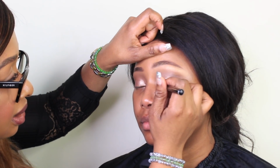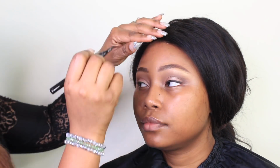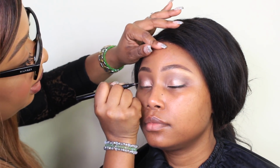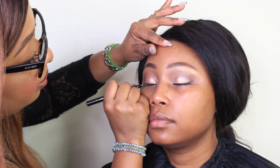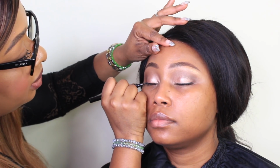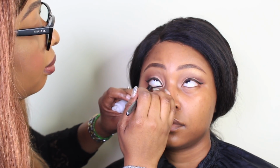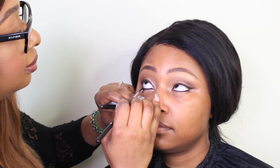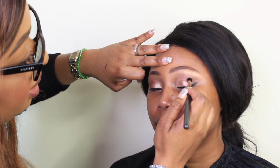I'm just lining the eyes now with a liquid liner. Before I do wings, I like to make sure the top is done first and they're symmetrical. And I'm gonna set that with a black eyeshadow. Later, I'm just gonna add a bit of burgundy just to the side.